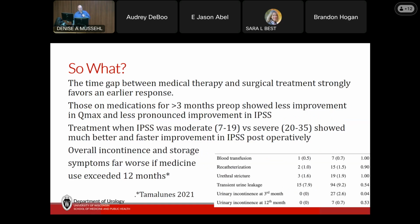The other thing is that the time gap between medical therapy and surgical therapy indicates that if we wait long enough, surgery doesn't work as well. For patients who are on medications for more than 3 months, they got less improvement with surgery. If you had an IPSS that was moderate rather than severe, you did better after surgery. But if we wait until people are severe with their symptoms, there are significant problems with incontinence and overall storage symptoms that are far exceeded.